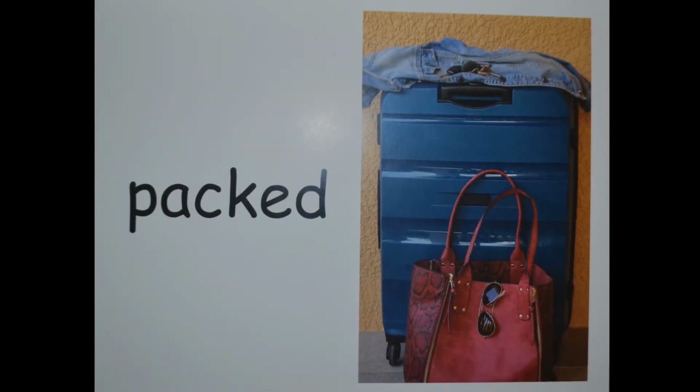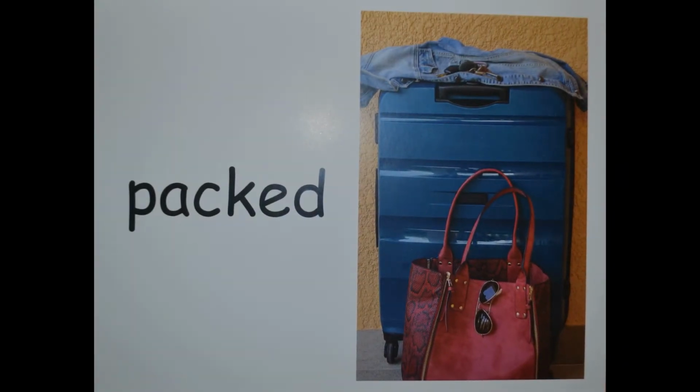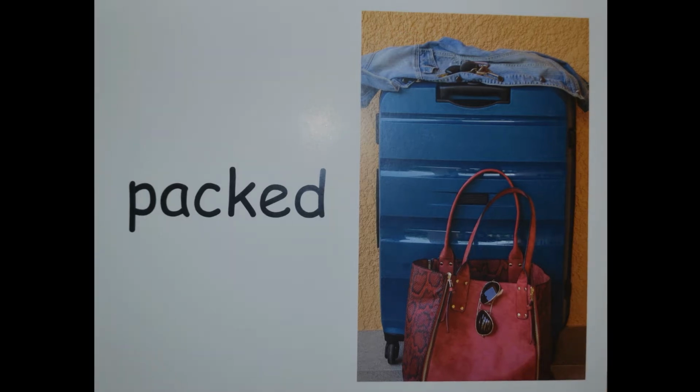This word is packed. Let's say that together. Packed. Packed means to fill something with things you need when you are away from your house. Let's say that together. Packed means to fill something with things you need when you are away from your house.